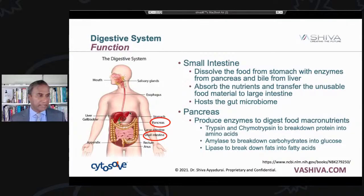Now, amylase is also what the pancreas produces to break down carbohydrates, right? So the trypsin and the chymotrypsin are enzymes that are used to break down protein into amino acids, but amylase is what is used to break down carbohydrates to glucose. And lipase is what's used to break down fats to fatty acids. So you've got three different types of enzymes. The trypsin and the chymotrypsin break down protein. The amylase breaks down carbohydrates, plant material, those kind, and the lipase breaks down fats into fatty acids, right?